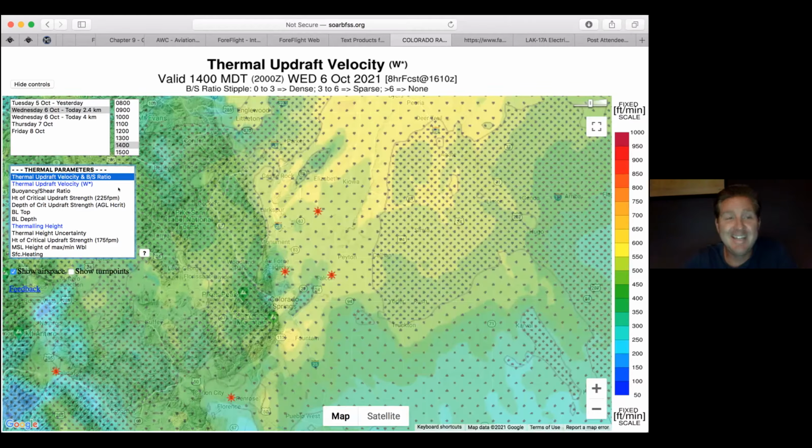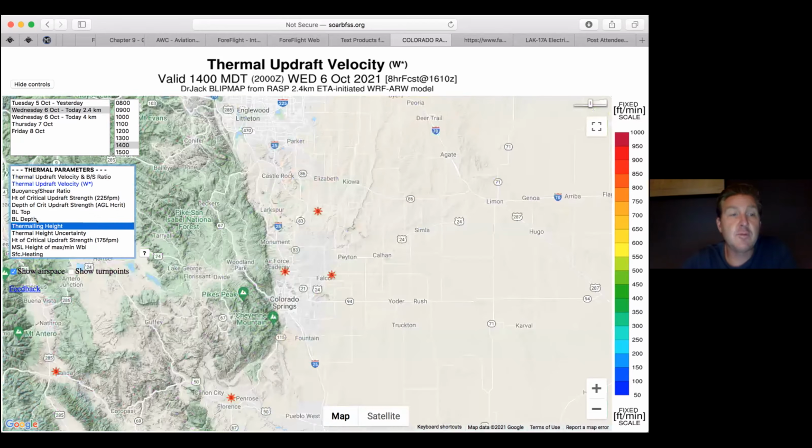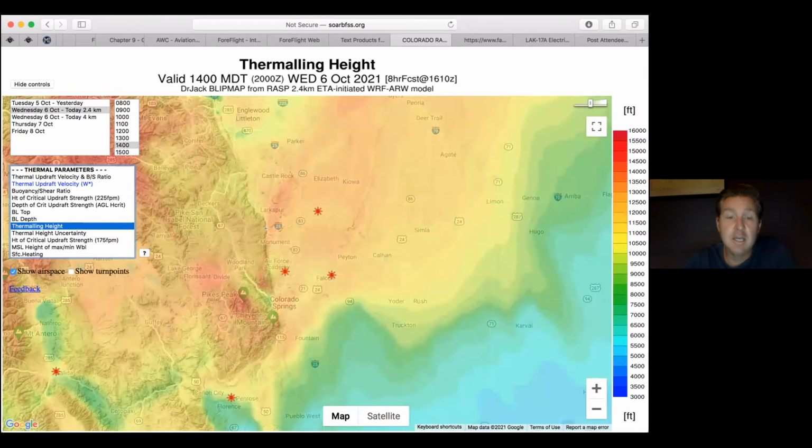So it doesn't necessarily mean that we're going to encounter BS on this flight, but anything with a high buoyancy to shear ratio means that those thermals might get kind of broken up. It can be very difficult to fly in some of those conditions. We also see updraft velocity, the top of the lift, boundary layer top and depth, and thermaling height. So some really great products are available here that are free.